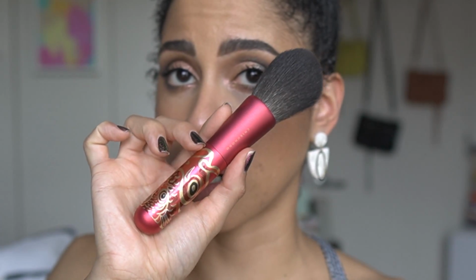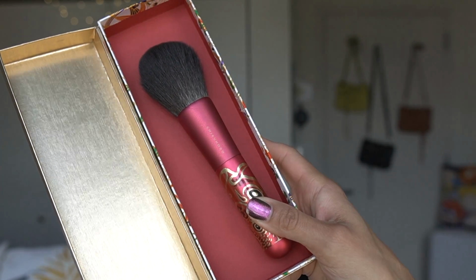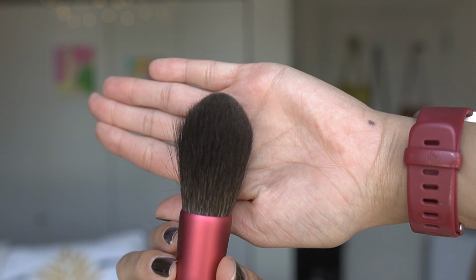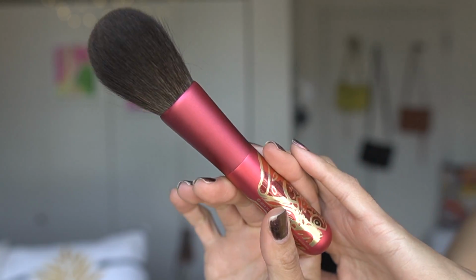This is again the Carp Design Maki-E series. Comes in this beautiful matte magenta color. This stunning new brush by Chikuhodo is a collaboration between artist Hideki Kimura. My apologies, fam. I believe it's pronounced Hideki Kimura, not Hideki. Let me know down below in the comments. And Yamanaka Maki-E. The handle features Kimura's carp motif embossed in gold and colors on the handle.